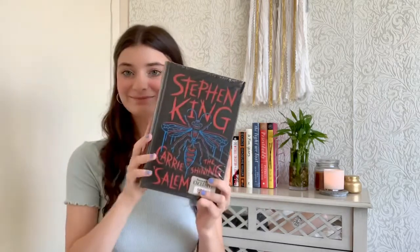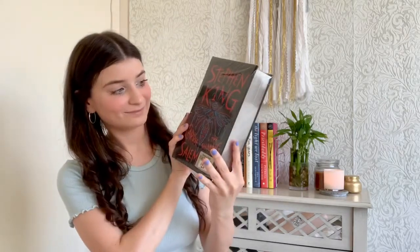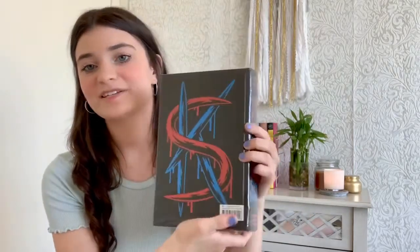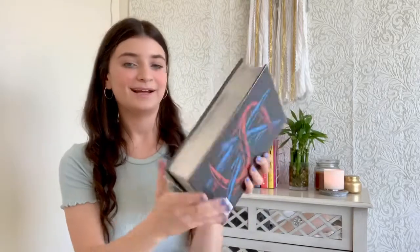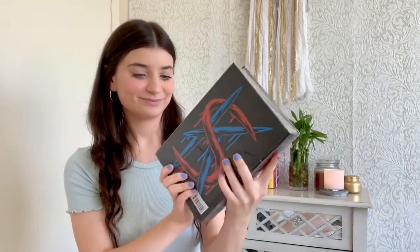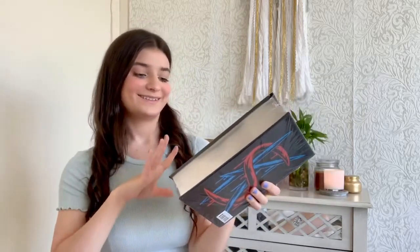So we'll see here. Oh my god, it's so pretty. It's beautiful. I mean, just look at that. Okay, I'm obviously gonna take it out of the wrap, but with the silver edges, see, now I don't feel as bad, because it's just so beautiful. Who doesn't want to read a book?